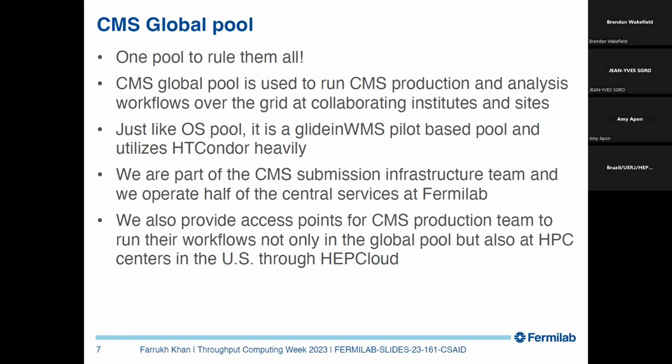CMS runs all of their production and analysis work through this pool. So just like the OS pool, it is a GlideinWMS pilot-based pool and utilizes HTCondor pretty heavily. We at Fermilab are part of the submission infrastructure team that operates this pool. So that means we run half of the infrastructure over at Fermi. I'm talking about the central infrastructure, so central managers, CCBs, front ends, factory.